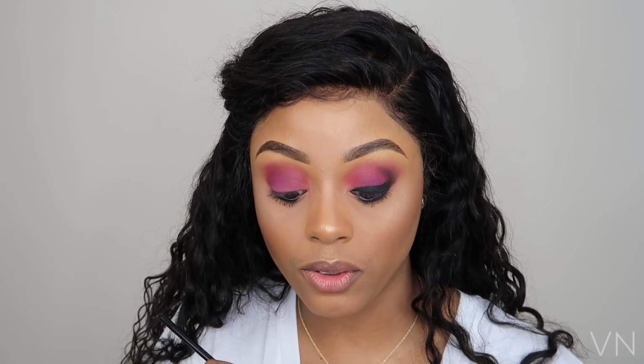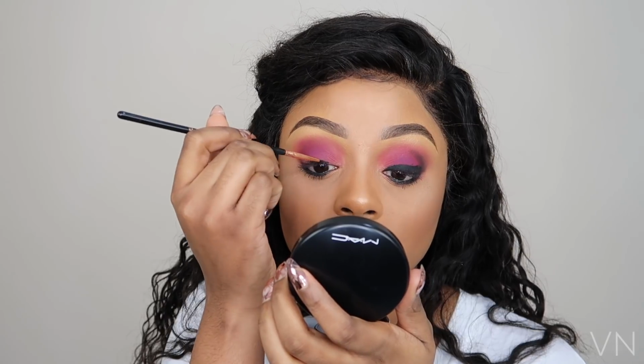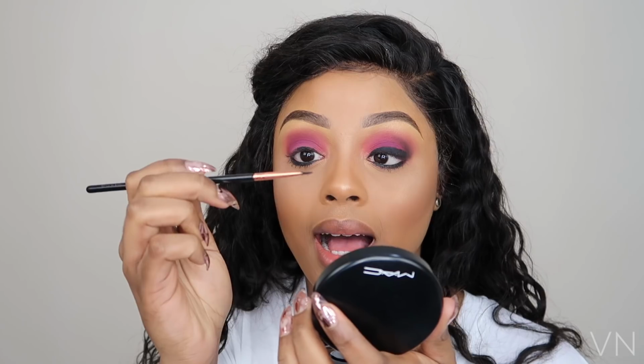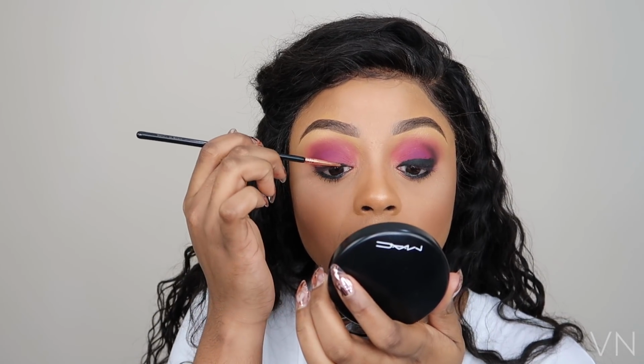For eyeliner, I'm not going to do a wing. I'm just going to do a gradual liner. I'm using the Sigma Gel liner in Wicked. And the brush that I'm using is also from Sigma, and it's the E11 eyeliner brush.